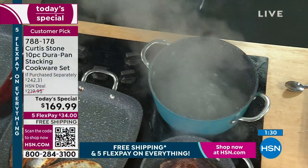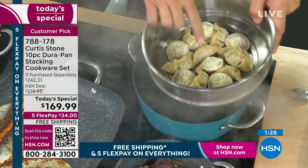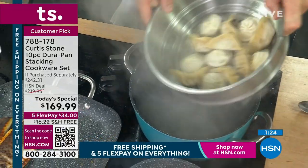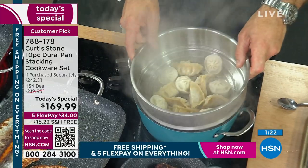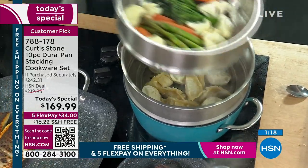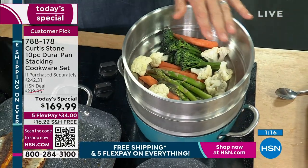Right, so I'm going to go ahead. Thank you, Kat. Have a look here. I've got dim sum, right? And then some. Look, that beautiful big deep steamer. I can put whatever I want in here. I can do fish. I can do veggies. Now, don't forget, because of the stepped steamer that we've got, you can stack these guys up.